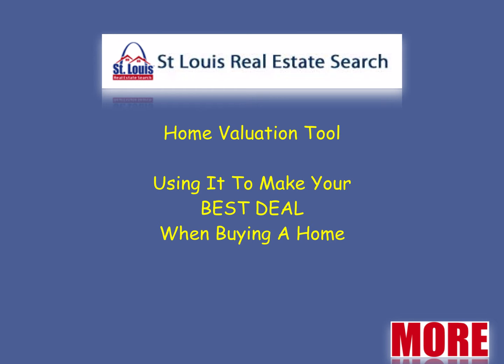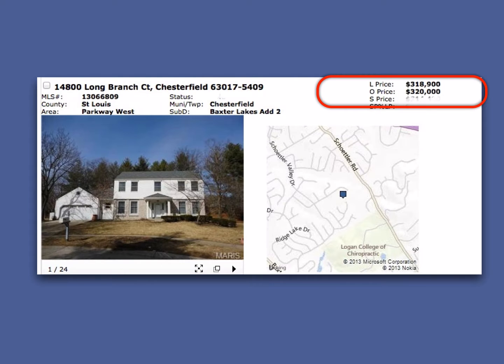Hi, and welcome to St. Louis Real Estate Search's home valuation tool, using it to make your best deal when buying a home. So let me show you how to apply our home valuation tool to your benefit.